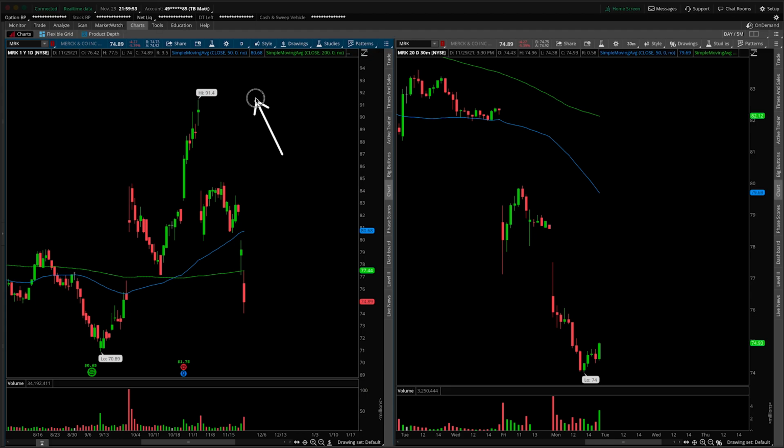Doing a technical analysis on ticker symbol MRK for Merck & Co. On the left-hand side, we have the daily time frame, and on the right-hand side, the 30-minute intraday time frame. First things first, this will, of course, be an update. We've talked about it in the past. However, we should start with a fresh daily roadmap, noting that we've had some downs, some ups, and then right back down to the downside.